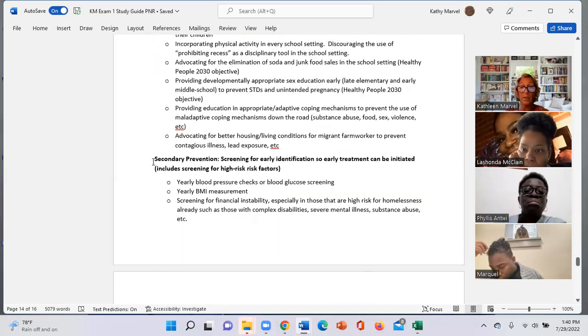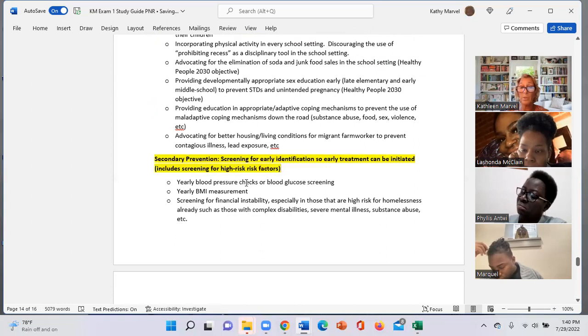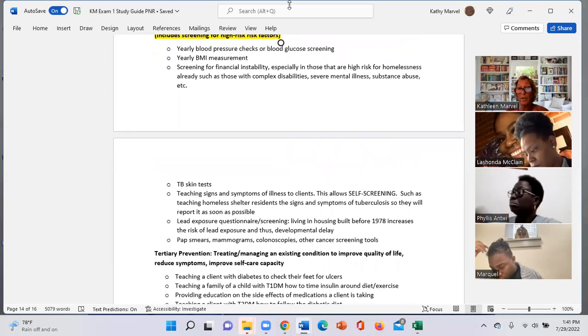Okay, and remember secondary, screening for early identification so it can be treated. Some examples: blood pressure checks, BMI, screening for financial instability. This is right in your week 3 notes. Why do we screen for financial stability? Because lots may be at risk for homelessness. Okay, so we want to screen them and try and get some early intervention so it doesn't get to tertiary in which they're homeless.